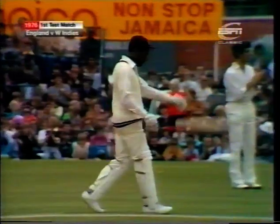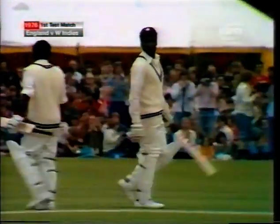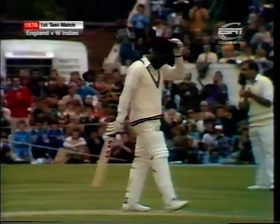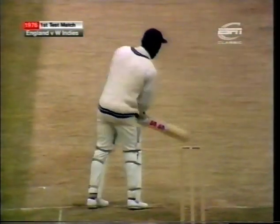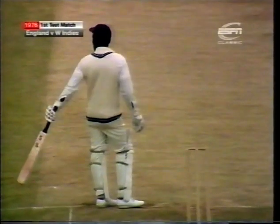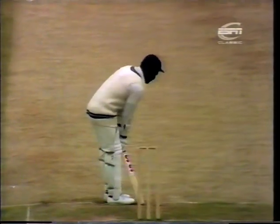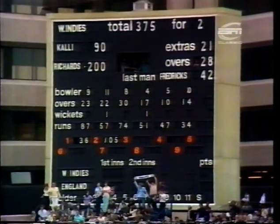And a tremendous performance this by Vivian Richards. 200 in a test match on this ground, following in the footsteps of the great Frank Worrell and Basil Butcher before him. 28 fours, so many of them with that pull shot or that hook shot, which took him to 200. 2 sixes as well, and of course his first 200 in a test match.